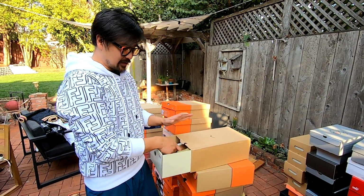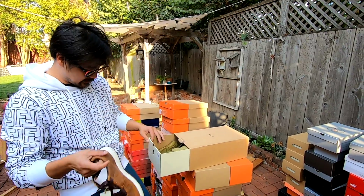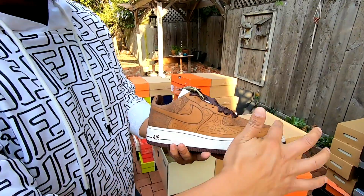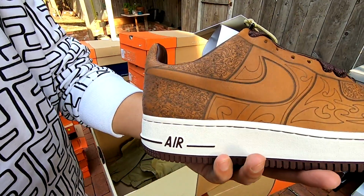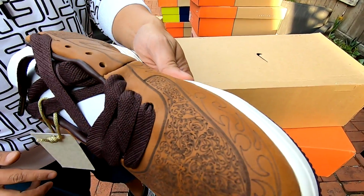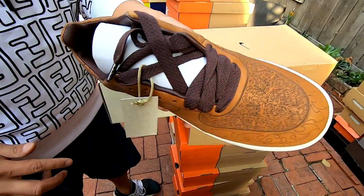This is not it. This one's just as cool. This is another Air Force One by Mark Smith. So this one is more like the first one where it's one piece of leather and then they laser engraved it to look like a Dunk. That's pretty cool. That's a pretty cool shoe, yeah.